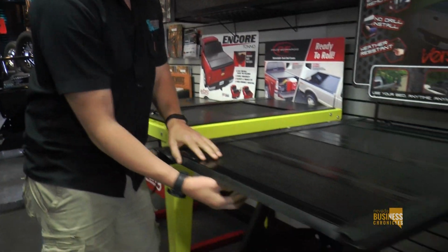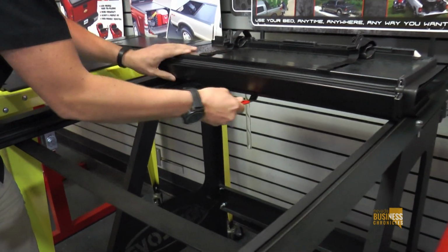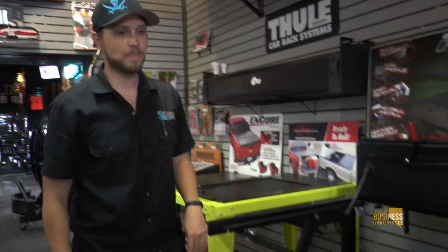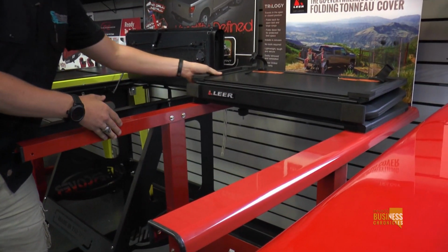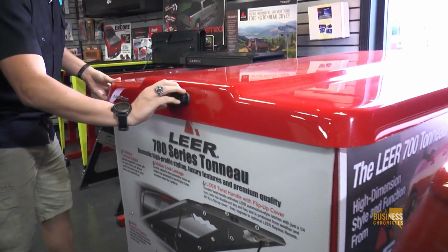We have others that fold all the way up against the cab to get you almost your entire bed back if you need it. These guys lock into place here, give you almost access to the entire bed. And we have simpler ones like this guy here, like the LEER Trilogy, that just folds twice, but doesn't install on a rail system. It can be completely removed at any time like you never had a tonneau on the truck. We also have the more traditional tonneau covers, the painted to match guys, like a LEER 700.